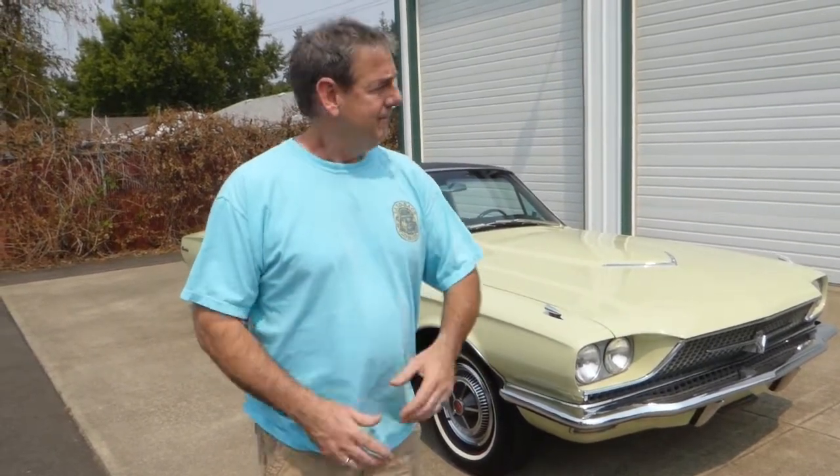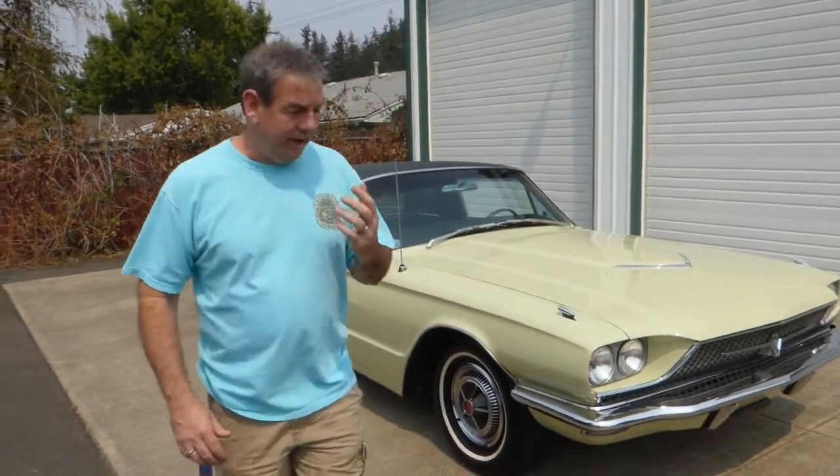And it did come factory with a Landau vinyl top. So let me take you around. I'll explain some of the attributes of it. These are great cars. They're excellent driving cars. They've got a lot of appointments to them. There's a lot to look at. But let's just start with the paint.